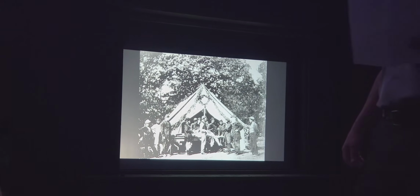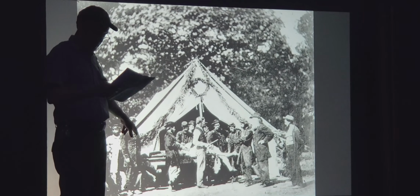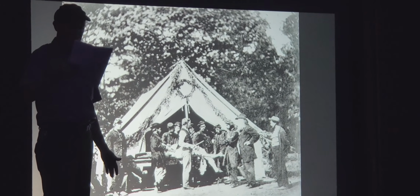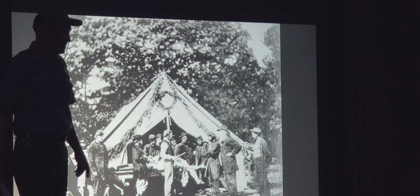Now, if you look closely at the gentleman on the left, the gentleman standing in this photo right here is Jacob Schenkel of the 62nd Pennsylvania. That's him. Schenkel had been assigned as a nurse to Camp Letterman on July 31st when the 5th Corps wounded were moved to the campsite. And he stayed the entire period.